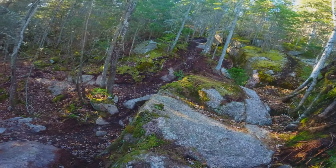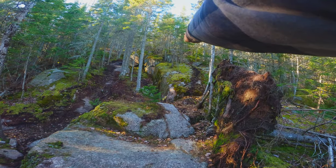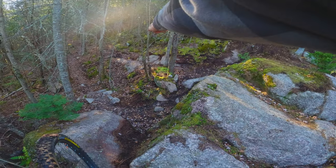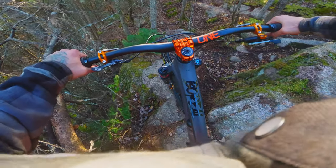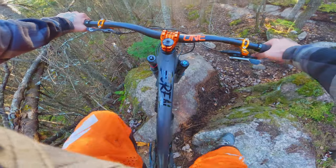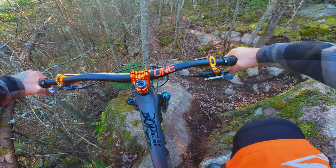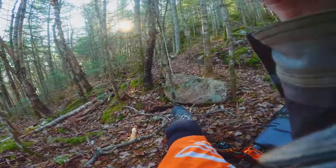Dangerous. So, oh, there's a line there. What the fuck? Okay. Usually the trail goes there. I think I took a section that was done by people. That's an invented trail. Whoa. Lost my traction. Fuck.